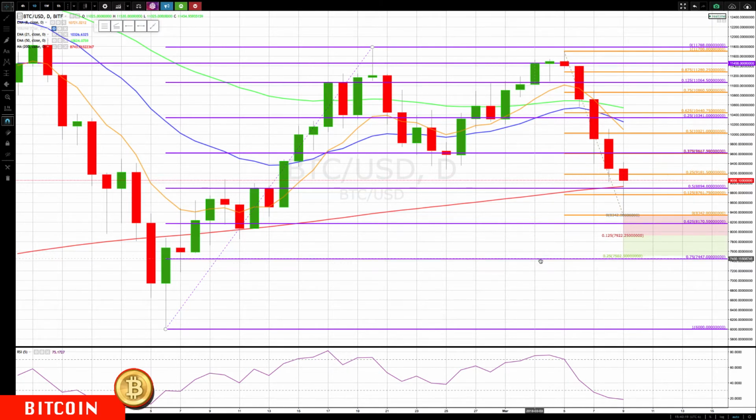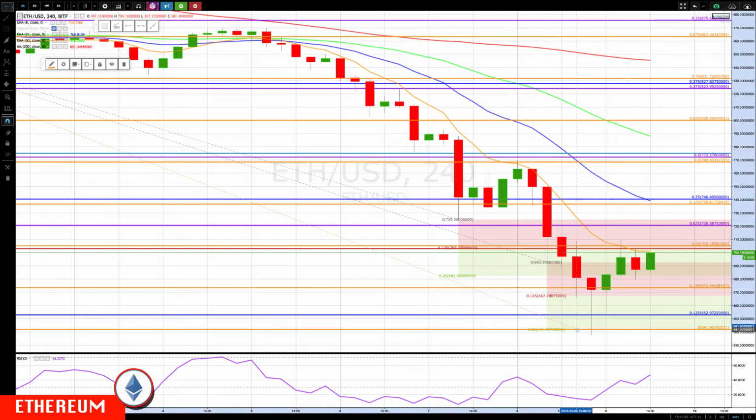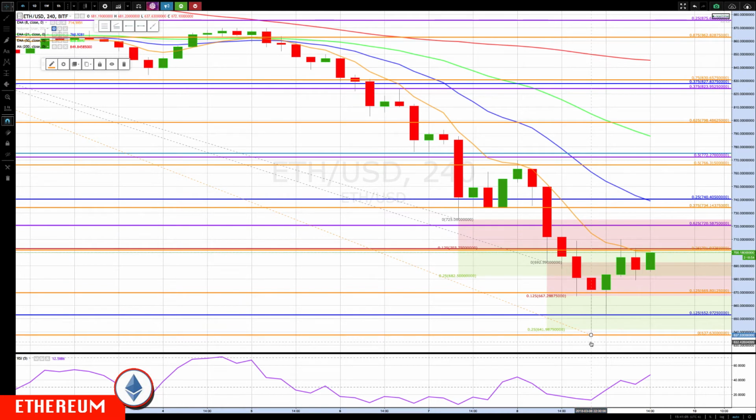next key levels lower. Switching over to Ethereum, so we had these levels on the chart yesterday all the way down to 641. What was the low down here? Well, I'll just find out because I need the retracement levels to go down there anyways. 637, so we were looking 641, 637, and again, divergence coming down here, nice move up.